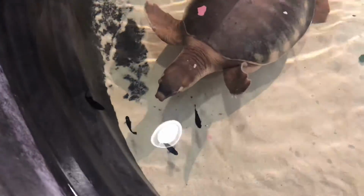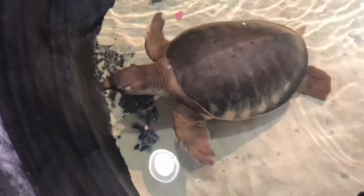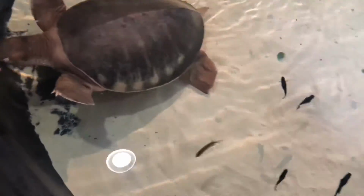Those mollies are going after the food already. Black skirt tetras, circling that other molly, wondering what's going on. New addition. Uh-oh. Porkins sees them. These guys have never been exposed to Porkins, so let's hope that they know to avoid him.